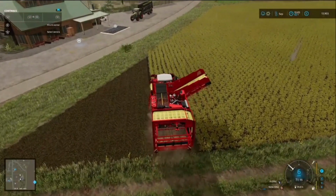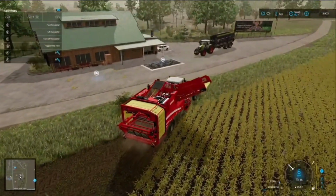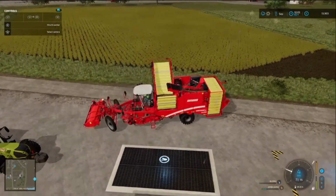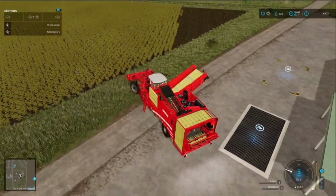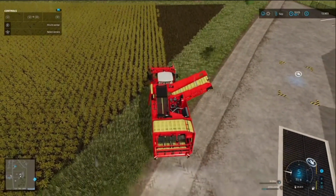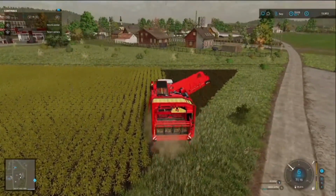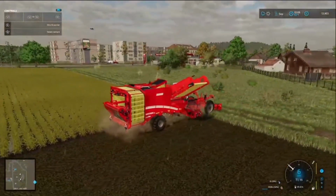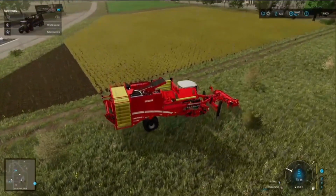There we go. Right. Right, there we are, lined up. So I'm going to work through this field, and then when we're nearly done, I'll come back and see how many trailers. I'm guessing only one, but we'll see how many trailers we get out of this field.